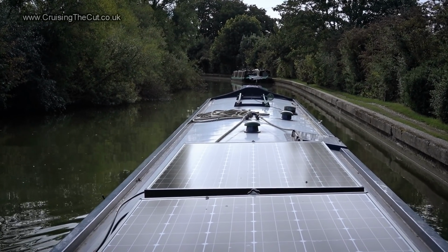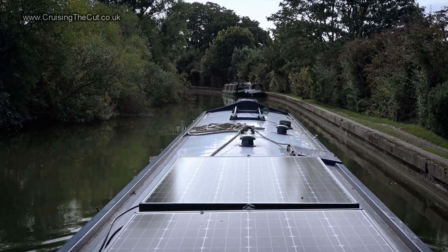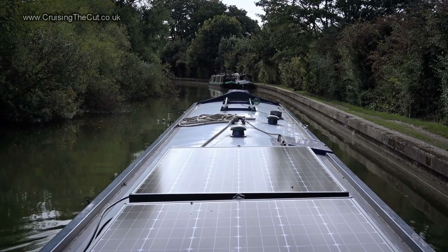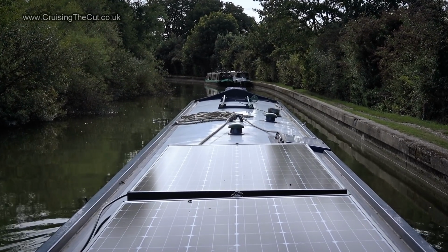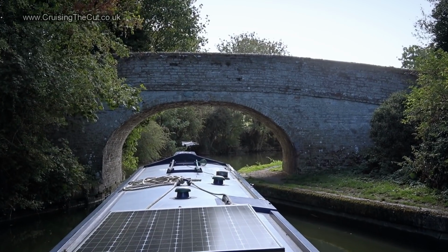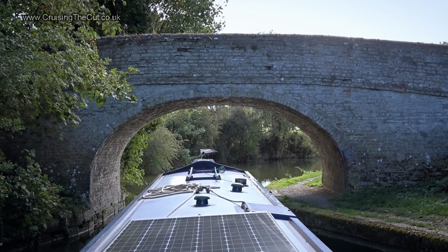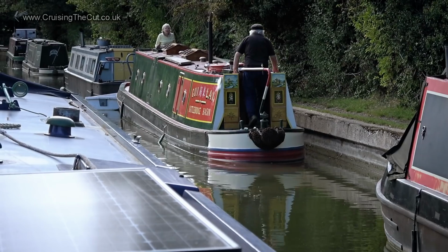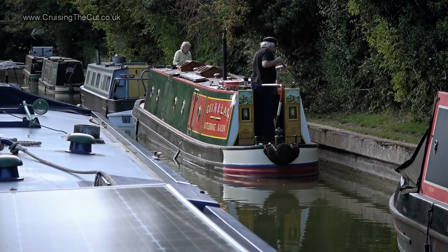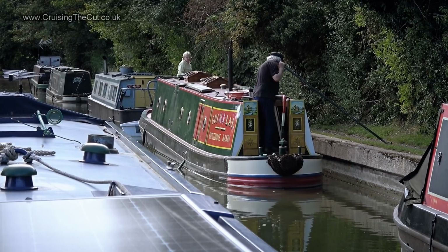I am pretty much done, as well as being done in, frankly. 9 locks done, 2 more bridges and I come into Marsworth, where I hope to moor. This gentleman's about to go, so I'm going to nab his spot, not least because then my solar panels will be pointing up at the afternoon sun.